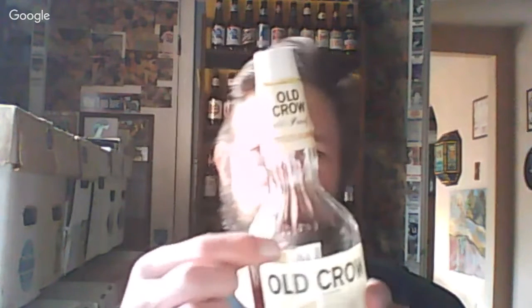There's a little chip right there, like something had hit it. I don't know if it got hit in his cabinet or if I hit it. Might have bashed it up against something. I don't recall doing that, but I guess I did.